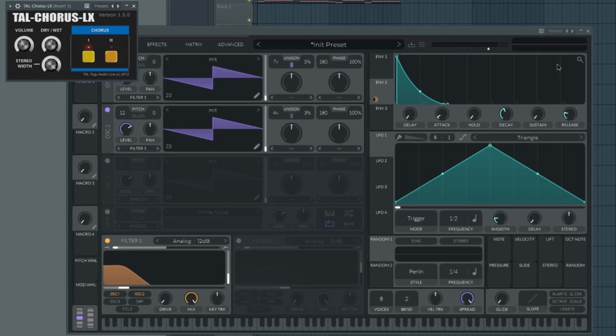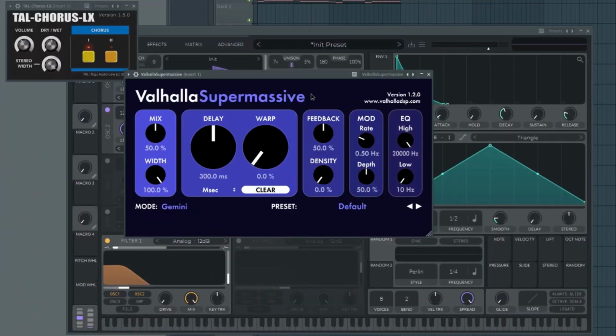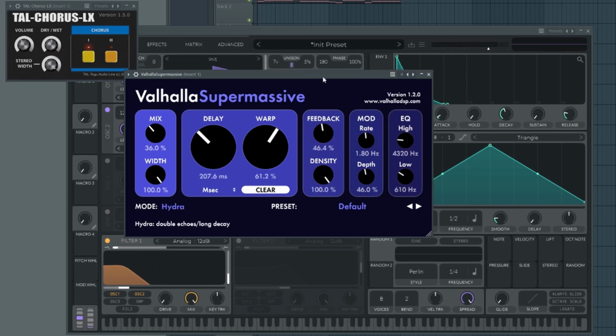The next one that I had on my list before was Valhalla Supermassive, which is weird because it's both a reverb and a delay. So you can use it as a delay, so it just kind of has definitive echo points, or you can warp the delay and diffuse it, and it will sound more like a reverb. So here I have it configured to more of a delay sound. And here I have it configured to more of a reverb sound.